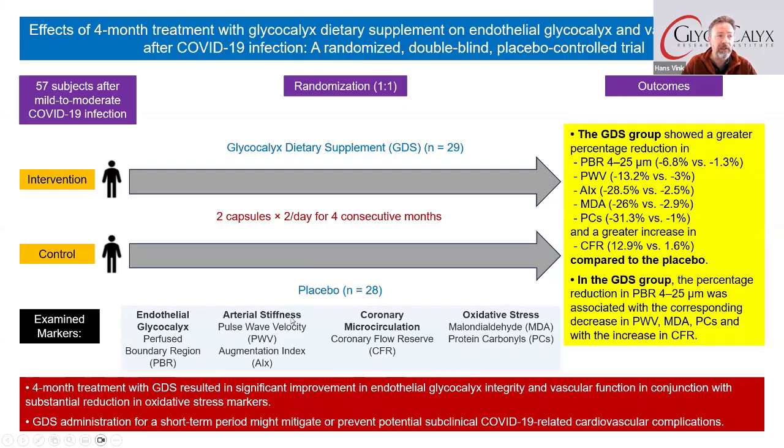We measured also with different techniques arterial stiffness, both with pulse wave velocity measurements and what's called the augmentation index. Also interesting, that circles back to our presentation on angina and chest pain in people that didn't have large vessel blockages but microvascular dysfunction. They also measured the coronary flow reserve using adenosine and compared how much your blood flow in the heart can increase during exercise. And the effect of the GlycoCalyx supplements on that coronary flow reserve. And finally, they also measured levels of oxidative stress. So the enzymes that we already discussed that are related to increased levels of oxidative stress.